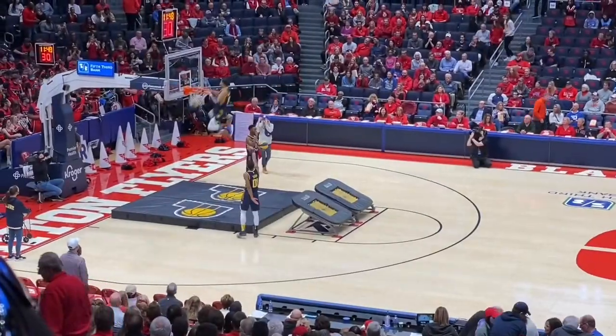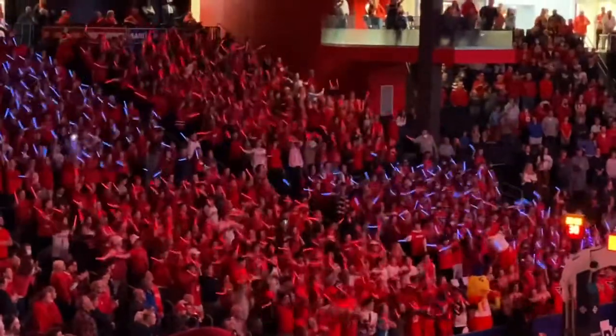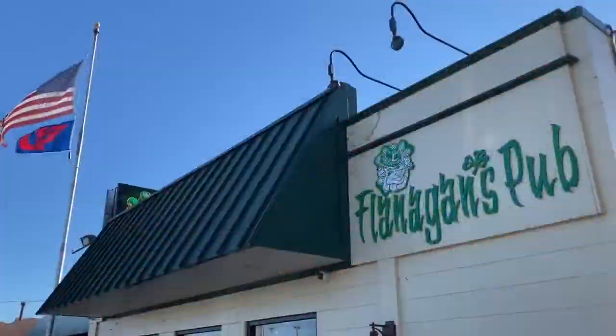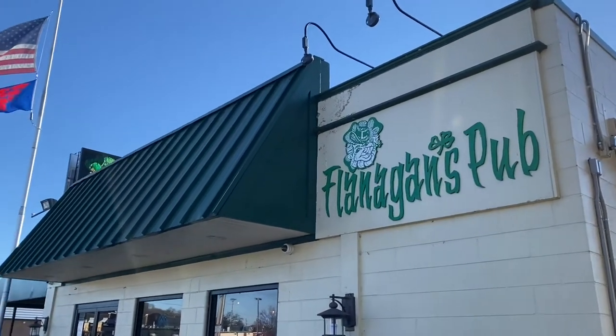Join the toll as we give you a game day experience from the University of Dayton Flyers versus the Virginia Tech Hokies. And the spot to do your pre-gaming, Flanagan's Pub.